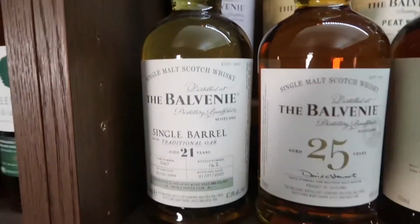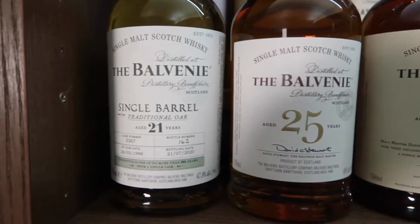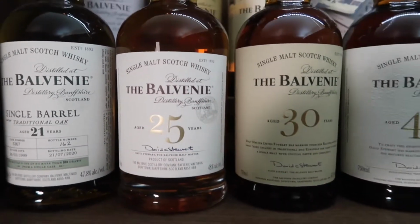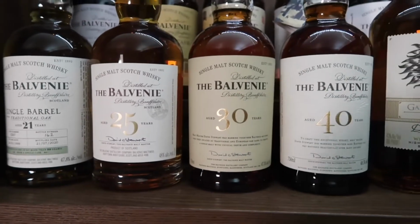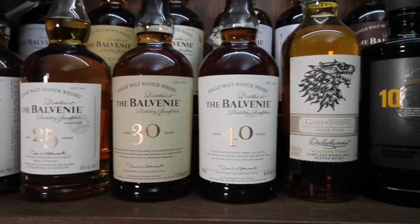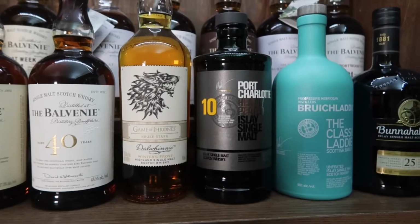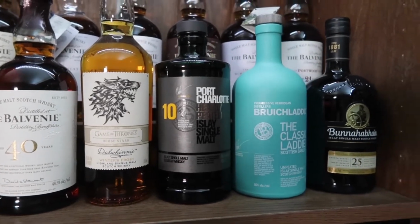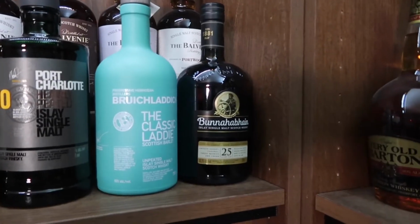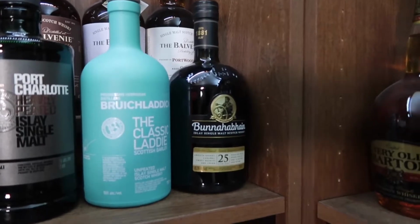Don't want to show you those ones just yet, just to tease you guys. Single barrel 21-year-old. The 25-year Marriage. Then we got the Balvenie 30 and the 40. Yes, I know, I can't wait to open those. We got the Game of Thrones, which is the Dalwhinnie. Port Charlotte Heavily Peated, which is amazing. The Classic Lottie Bunnahabhain 25-year, which is pretty good as well. I just picked that one up the other day. I got to try one a few months ago, so I had to pick that up.